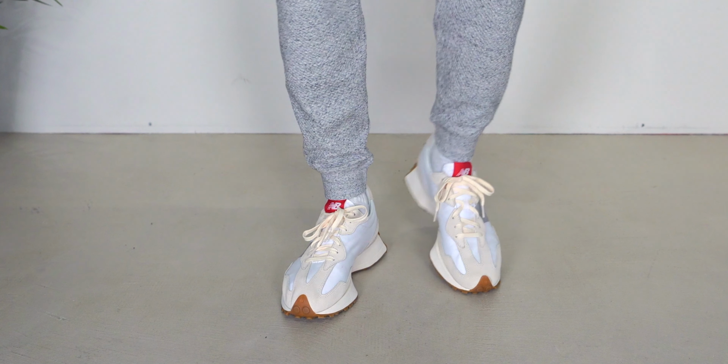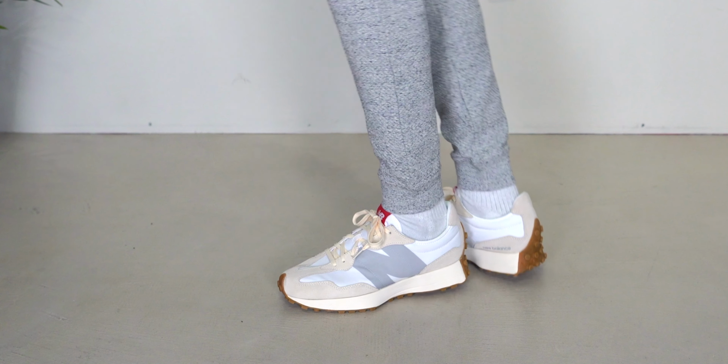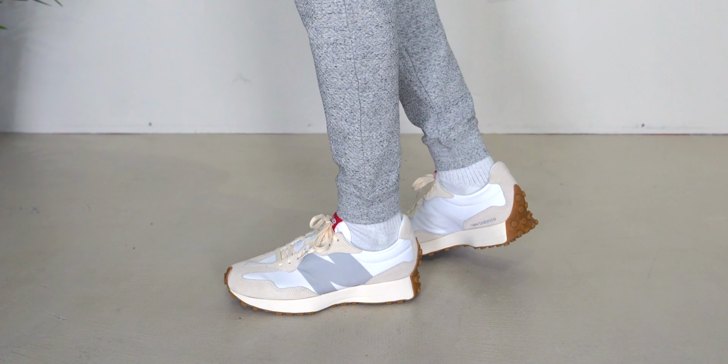The laces, I want to say laces are almost like a sail, but they're more of a creamish color. And then we have the red on the tongue, which adds a pop of color. I just think this is a very dope sneaker.